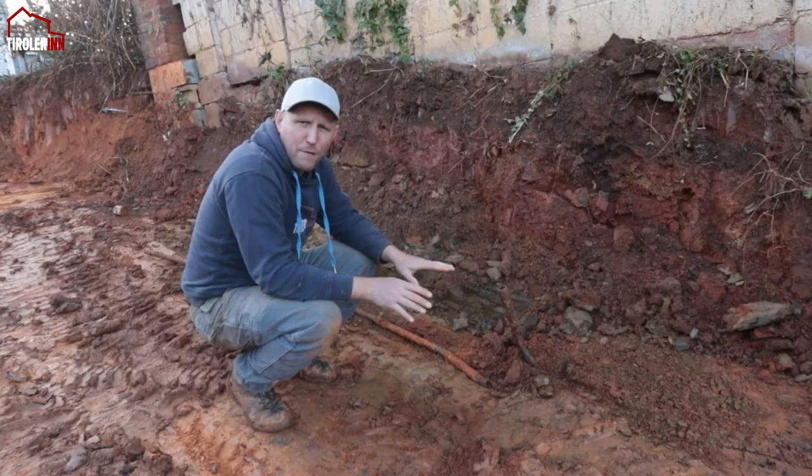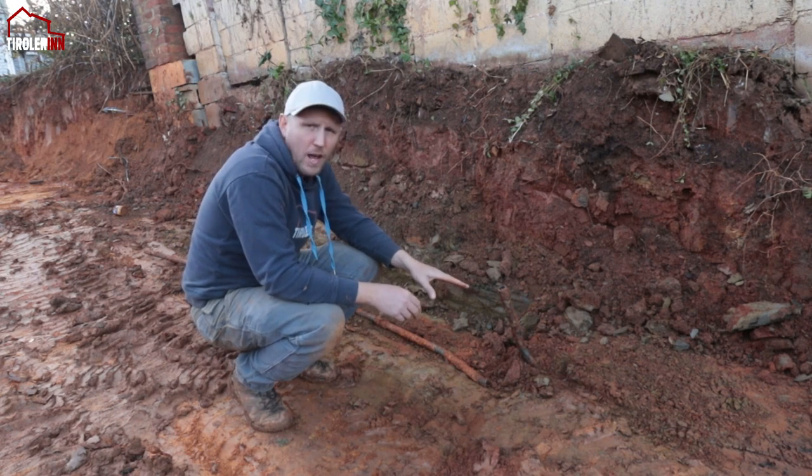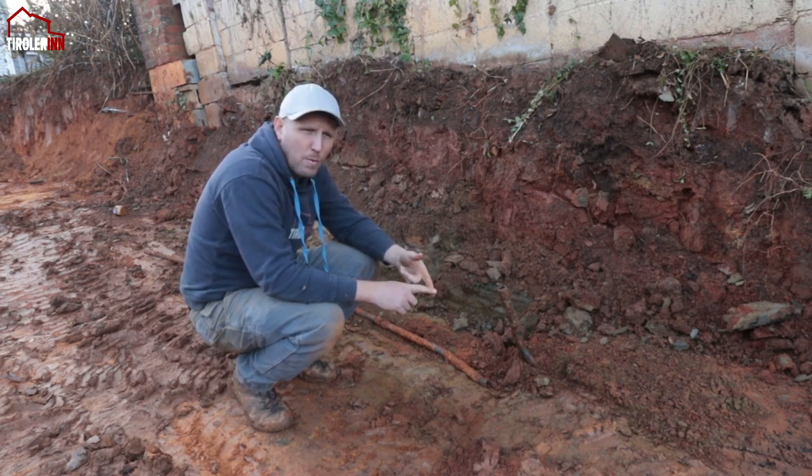So one of the things that I found here while digging is the old gas line that they originally had in the building. They probably used it partially to cook and then also to light the place. And they had gas lanterns everywhere.